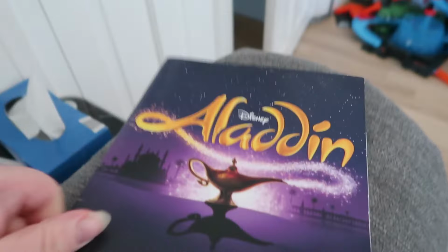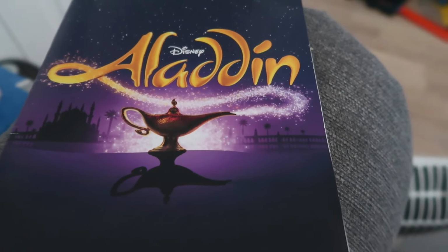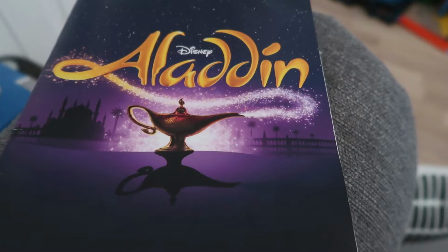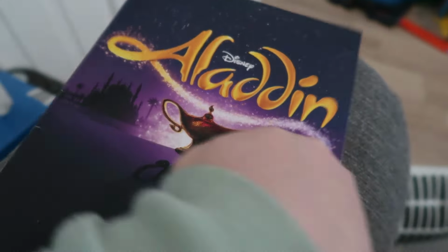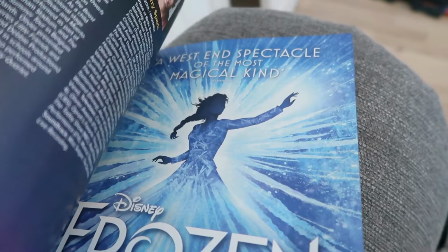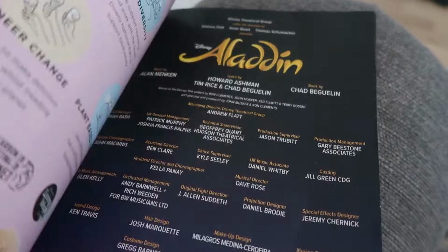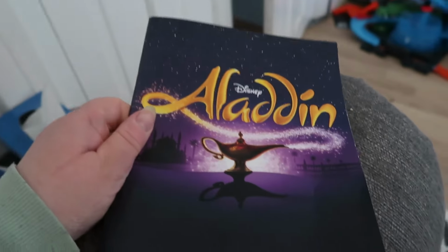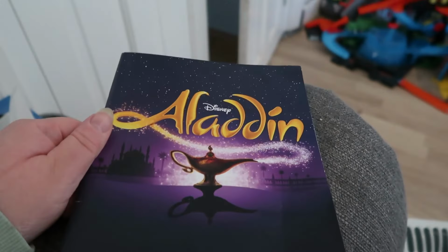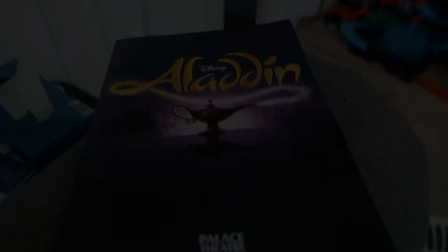So that is the programme. So there's not really that much in here. There's no articles. There's no production shots in it. It is literally just the cast biographies and creative team biographies in there. There's nothing else really in there. So it's not a great programme. But if you want to know the cast, then that's what's in there.